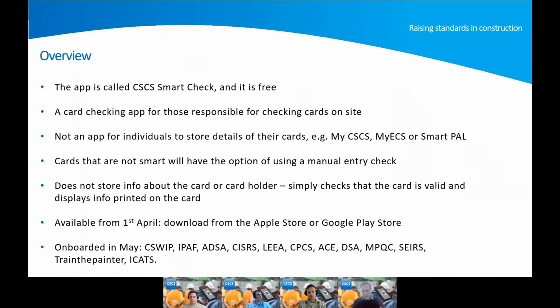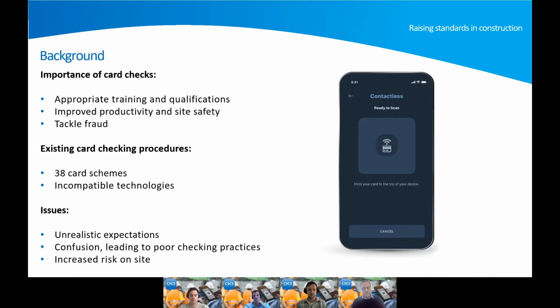The vast majority of card schemes displaying the logo will be compatible with the app from the 1st of April. But down at the bottom there's a handful of card schemes that probably represents 10% of the 2.1 million cards out there. It will just take a few more weeks before those cards are on board and available on the new app. So it's just a matter of weeks to wait before every scheme becomes available on the app.